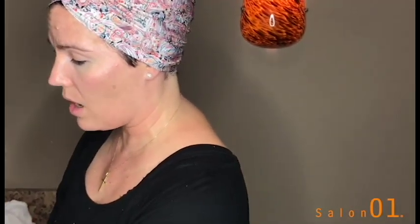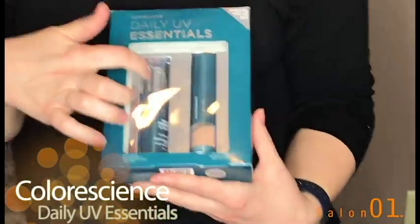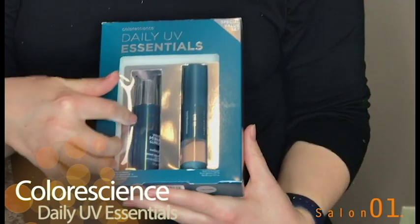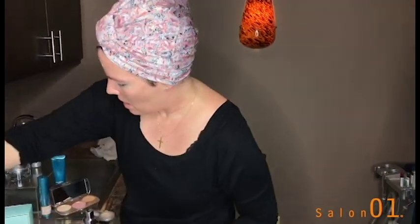And if you're a person who doesn't like any coverage at all, we do have an awesome option as well. This is called our Daily UV Essentials Kit. Instead of using the Tint Soleil, which has a medium coverage, it comes with a whipped mineral sunscreen that has a very sheer coverage. And then it also comes with your brush over top of it. So this is an awesome kit. I believe when you buy this kit together, it's a $15 or $17 savings.